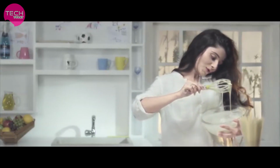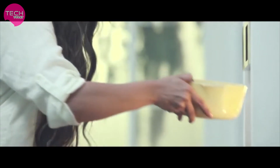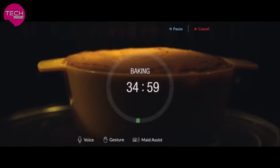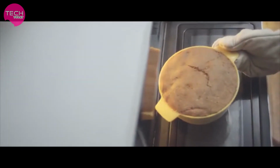Add the rest of milk and eggs. Then add the dry ingredients. Made can automatically set the time and temperature based on the number of servings. Feel godly with automatic cooking.